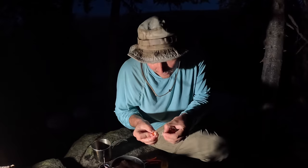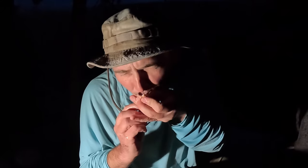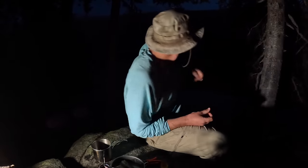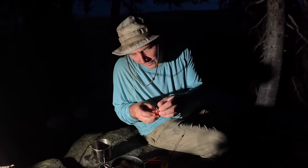We're just gonna do with the crawdad head here. I'll suck it real quick. No, I don't know, man. I'm not into the crawdad head sucking. We're just gonna throw that into the water because I bet you anything that the other crawdads, they'll eat that crawdad there too. There we go, here's the tail.